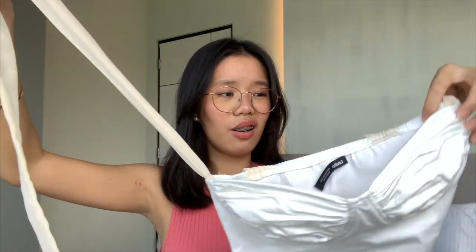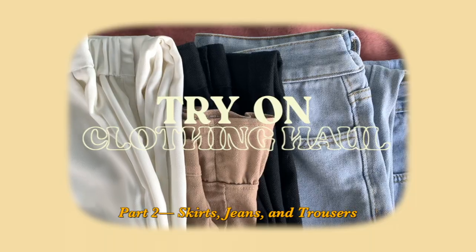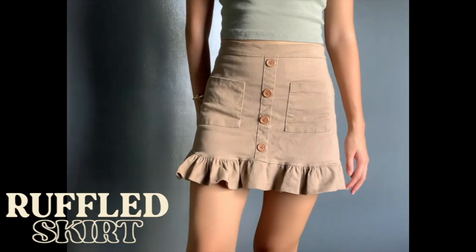So there's a lot of things that you could do with it. Like you could style it however you want to. Moving on to the bottoms, which I'm very excited about. Here's a skirt that I think is super cute. It's also from Shopee. It's this brown skirt.